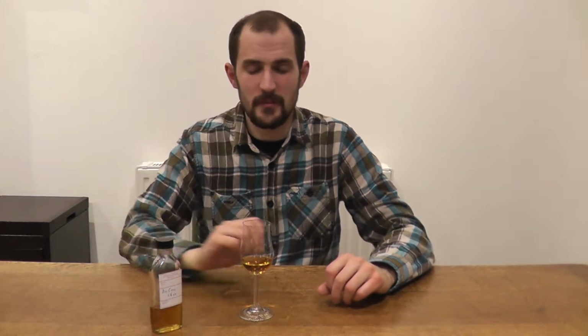European oak is darker, it's nuttier, it's a little bit richer, whereas obviously American oak is sweeter, you get more vanilla notes, more caramel. That's quite an important thing to note, and please, when you buy bottles of whiskey, look at the label, look at what it says about which barrels it's come from.